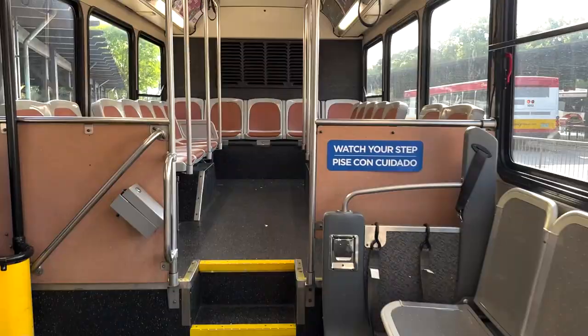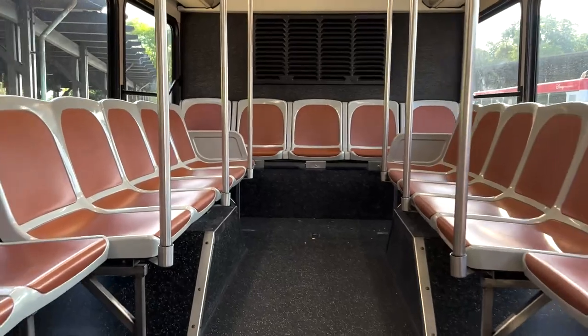Here we go. Strollers do need to be pushed together when you get on the bus. This air conditioning is absolute heaven. The buses actually had like a big refurb a few years ago, and it is a really nice bus trip now.